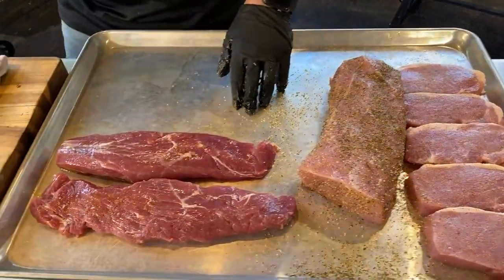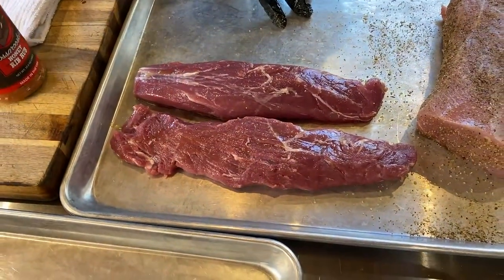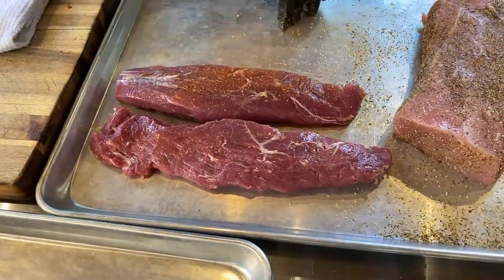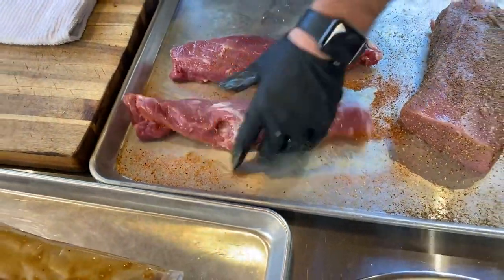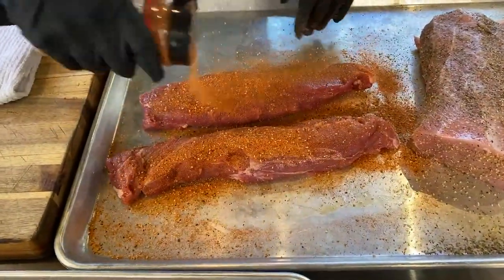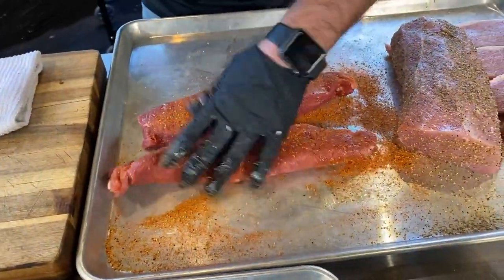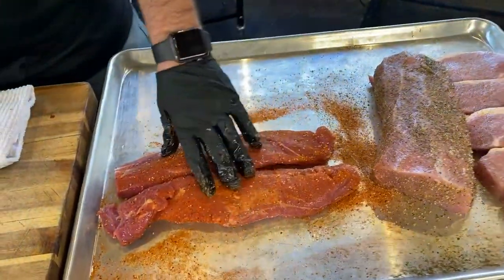Pork loin. I want to go a little more barbecue. Rossarooski's Honey Rib Rub. Now, you could also wrap this stuff in bacon if you want. Great way to add some more fat and more flavor to it. But not necessary, is it, Chef Greg? It's not. But it is delicious. So, that right there is looking really good.